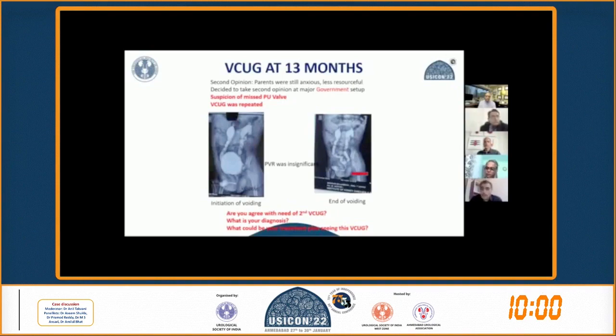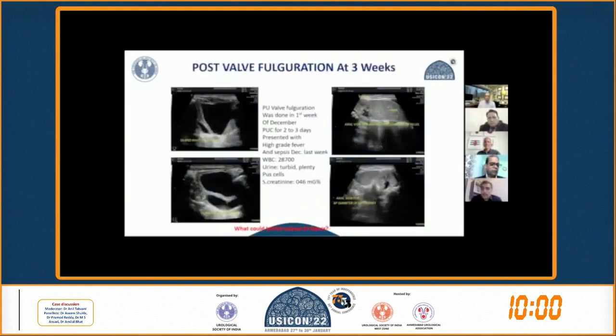Yeah. So, as per your comment, you did not agree to do a VCUG at this particular 13th month period, and the diagnosis also you are okay with. So with this, they felt that there is still a possibility of valve. So they went ahead with the cystoscopy, and according to them, there was a valve. And they fulgurated at 3 places. They put a catheter for 2 to 3 days, and the patient was discharged after taking out the catheter.